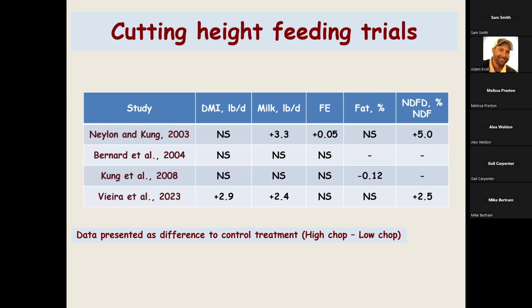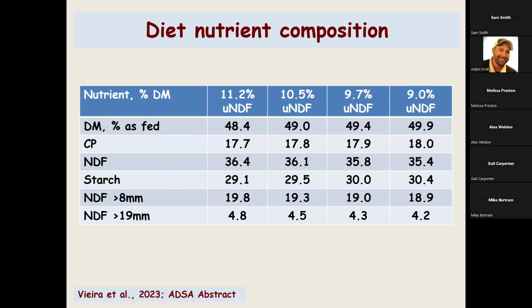But let me discuss a little bit about this last study that I mentioned. This is a study that was actually conducted in Brazil. The student that ran this study, Daniel, is currently my PhD student, but he brought some samples from this study during the time he was working on his master's for some in vitro analysis. And the reason they did this study was not to actually test chop height necessarily, okay? The goal was to understand the importance of uNDF in diets.